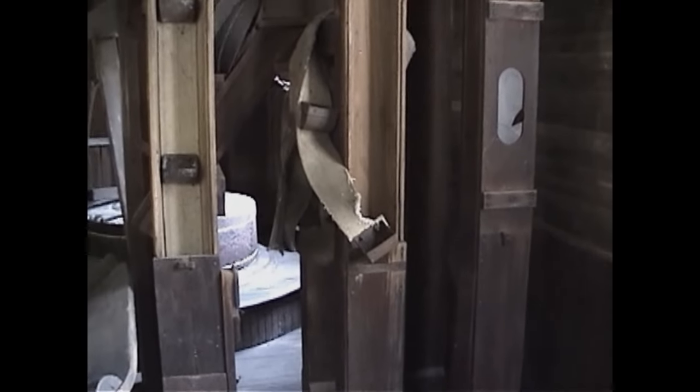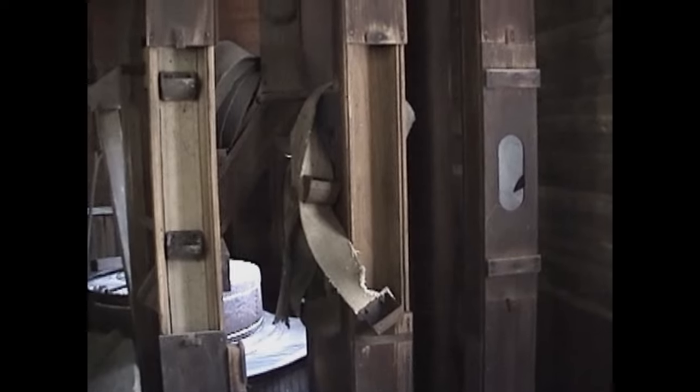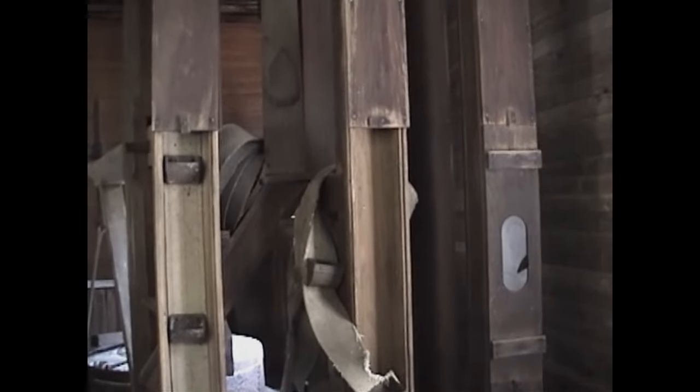We have opened one of the elevators so that you can see the buckets attached to the cloth belts that move the flour and other grains around the mill.